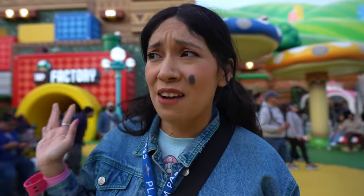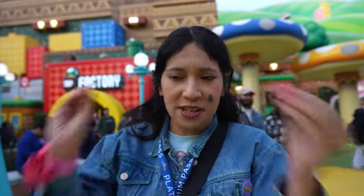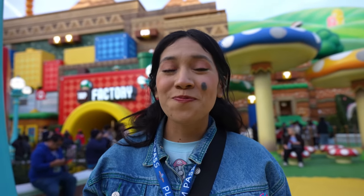But yeah, it's a ride that you have to check out, because even without the glasses, because you do have that option too, you still have that whole experience of being inside Mario Kart's world. So yeah, it was so much fun. I really enjoyed it. And I hope you guys got to see it a little bit on camera, because I don't think it's going to show up too much. I know. We tried to film it, but it was really difficult. At the same time, we were trying to enjoy it ourselves.